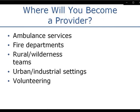So where will you become a provider? As an EMT, you could work for an ambulance service.